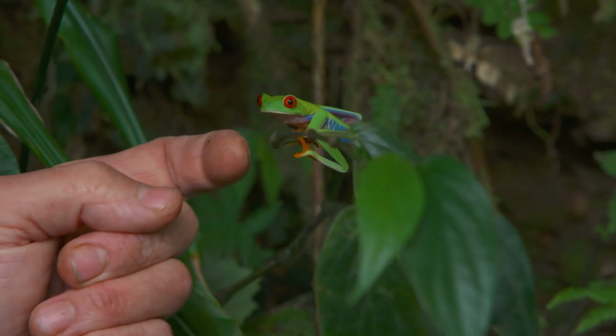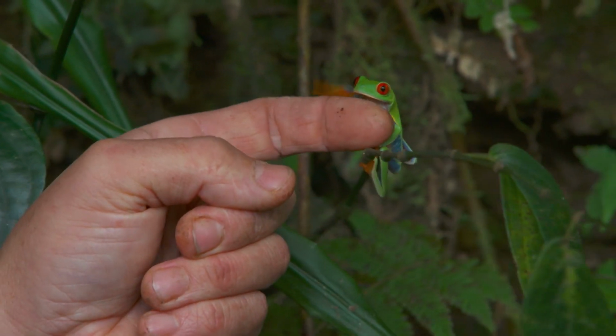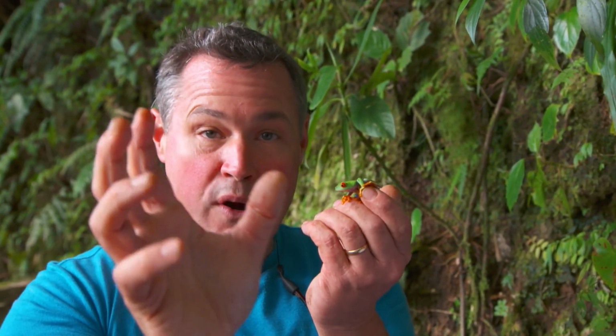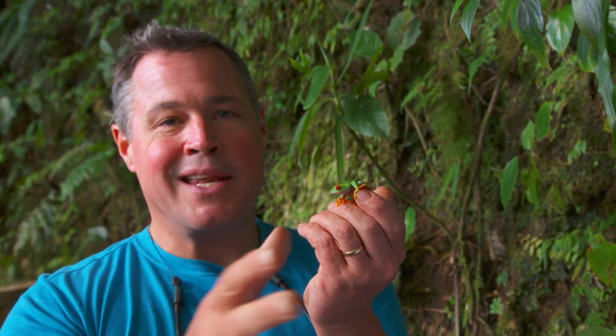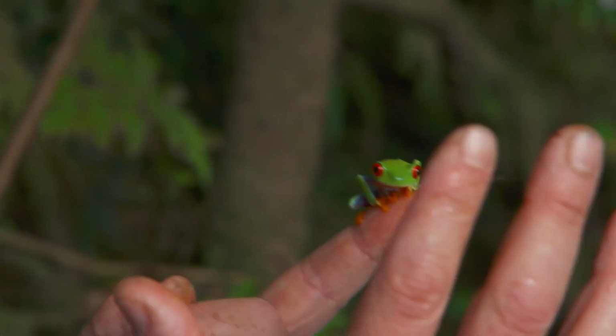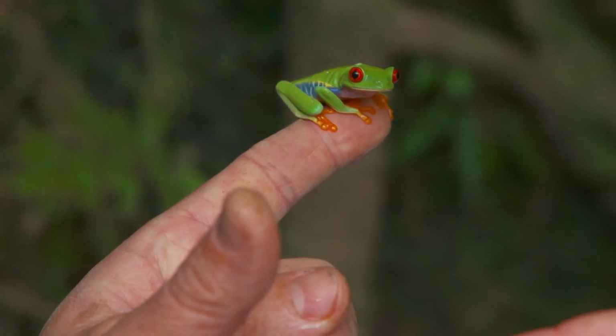This is the red-eyed tree frog. And by having eyes situated to the front of its face, it gets its amphibian version of stereoscopic vision, which is important when you're trying to negotiate and navigate through that myriad of branches and vines and leaves. An amazing frog. And to discover the red-eyed tree frog in this cloud forest at the edge of this volcano tells us that this ecosystem is not only diverse, it's incredibly healthy.